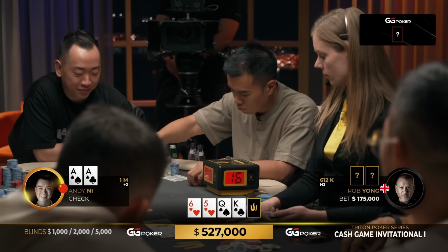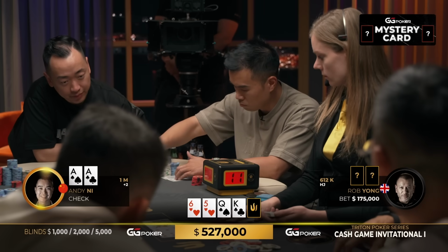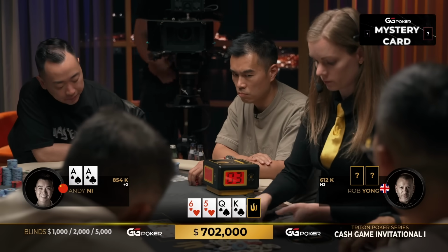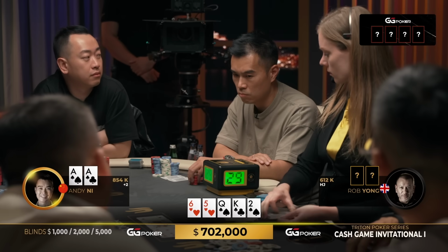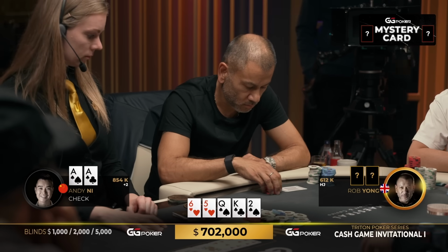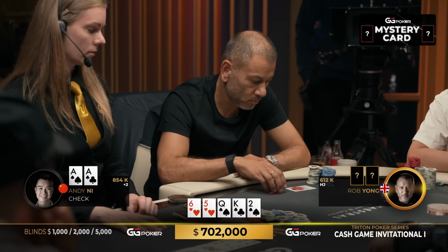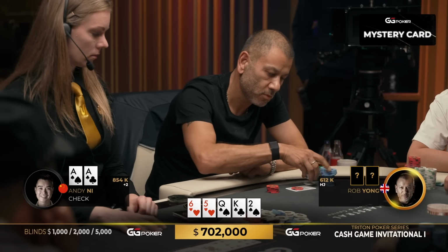Andy didn't check with the intention of folding, obviously. The aces. He too double checking, obviously. Yeah, it's just a big pot. Makes sense. This is very scary. 702,000 in the middle. That is not scary. If Rob Yong bets on the river, you know how sick it is for the 2 aces? It ain't jacks. Oh my gosh.